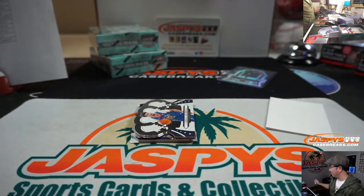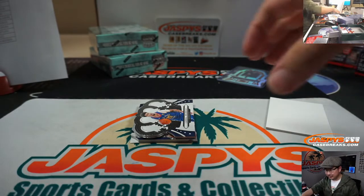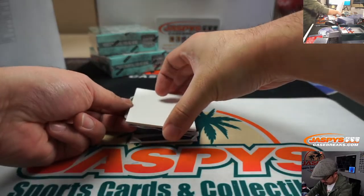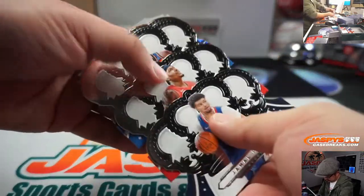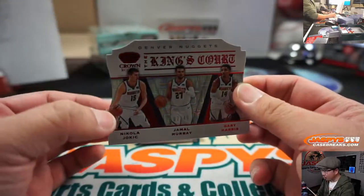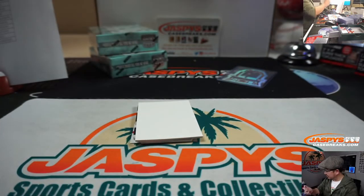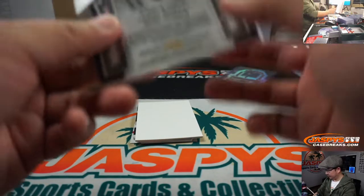Lakers win by 4 in overtime. Big win. That's Kings Court to 49. Nikola Jokic, Jamal Murray, Gary Harris. What a game.